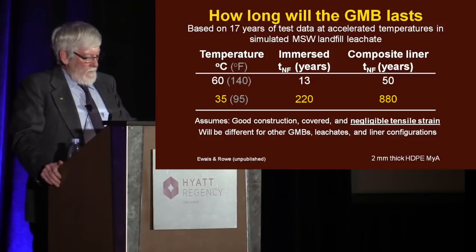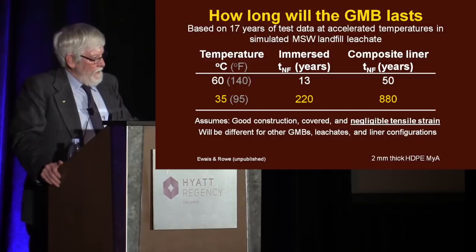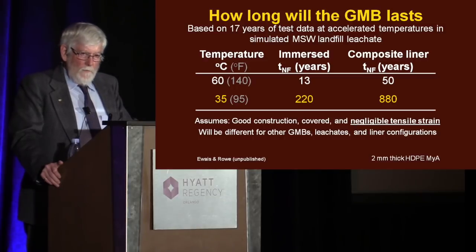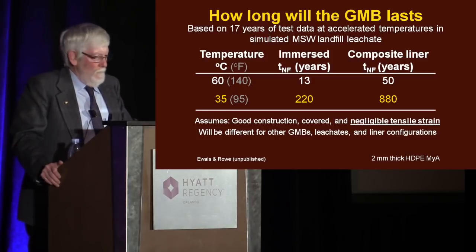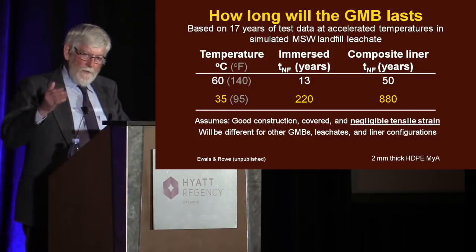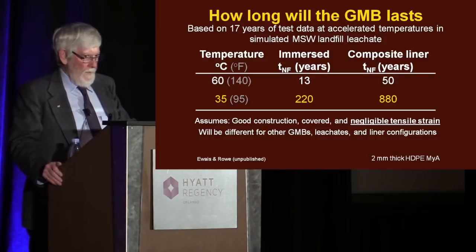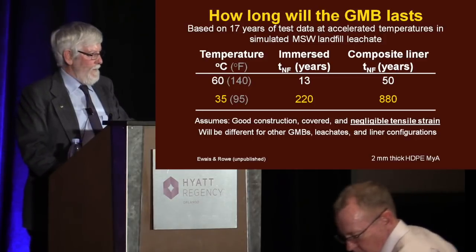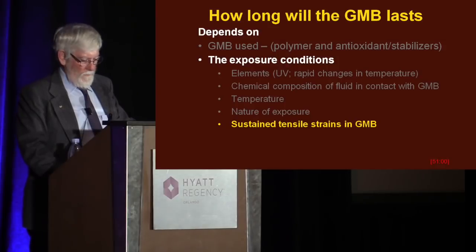And if we take that 2 millimeter thick geomembrane we discussed a moment ago, at 60 degrees, it will take 13 years to reach a nominal failure, and we've just seen that number. But if we translate that into a composite liner, it's now 50 years. At 35 degrees, we project 220 years. In a composite liner, that's almost 900 years, if there are negligible tensile strains. So let's talk about strains.